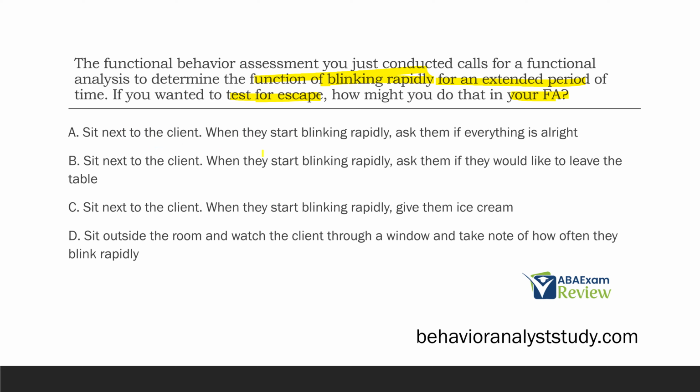A, sit next to the client. When they start blinking rapidly, ask them if everything is all right. Are they escaping anything here? Well, no, they're getting attention. You might do this for the attention condition, but they're not escaping anything. B, sit next to the client. When they start blinking rapidly, ask them if they would like to leave the table. All right, that's a form of escape.